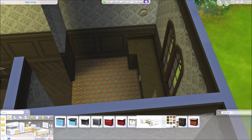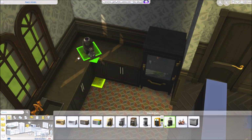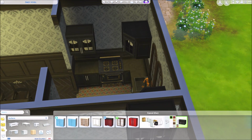Like, this tiling in the kitchen, I almost never use it. I don't think I've ever actually used it in a build, and it fits so perfectly with this style. I don't know what it is, it just worked. So yeah, definitely 10 out of 10 would recommend.